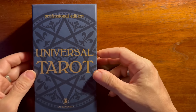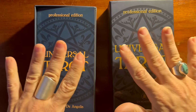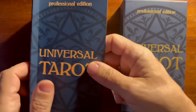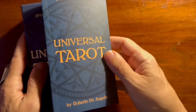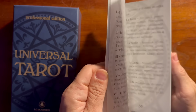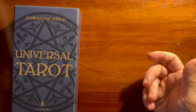And let me show you. This box is beautiful, by the way. It opens up like this. This is a hardcover box. It breaks into 2 pieces. Very, very sturdy. Beautiful presentation. It comes with a book like this, which looks impressive, but at the end of the day is not that impressive. Very typical of Los Scarabeo. It comes in different languages. It goes into the major or minor arcana, and that's pretty much all that there is in this book.